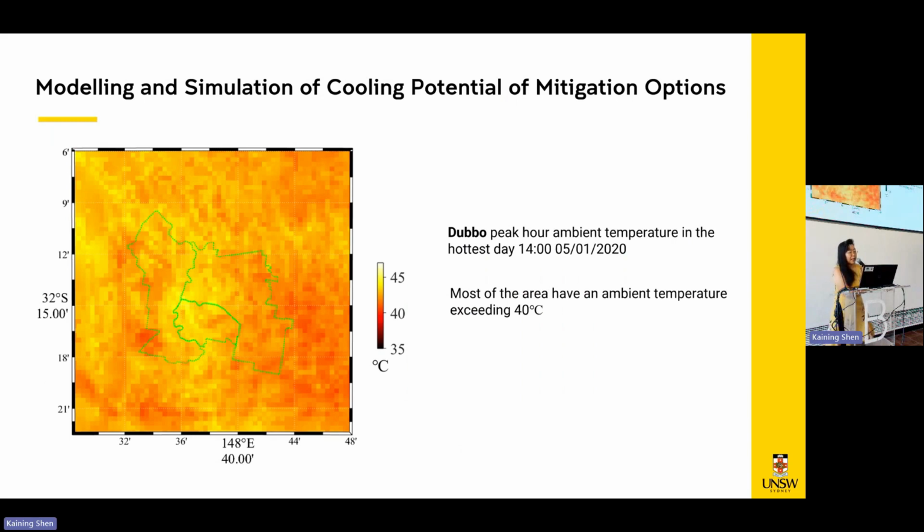So we picked heat wave days during 2020 because we wanted to link to health impact. We tried to avoid the impact of COVID-19, so that's why we picked that time period. For Dubbo, most of the area had air temperature exceeding 40 degrees.